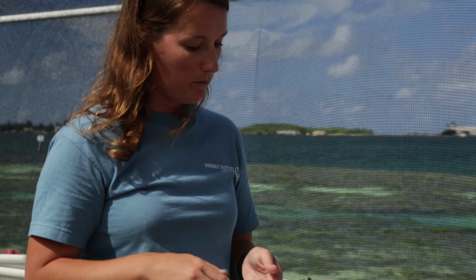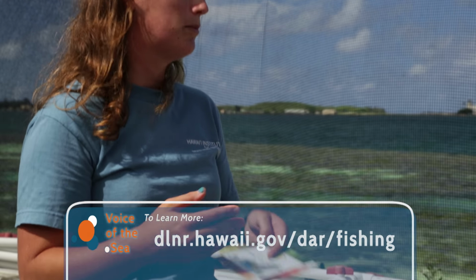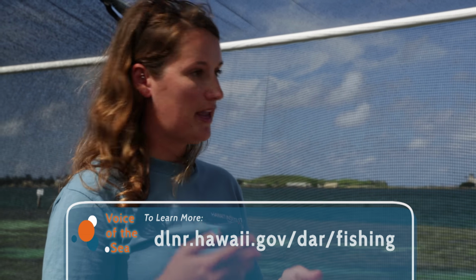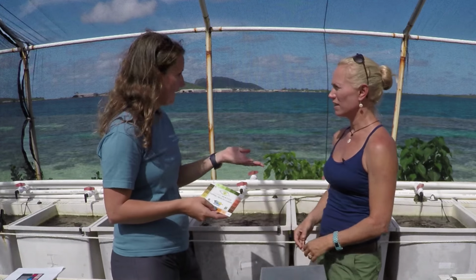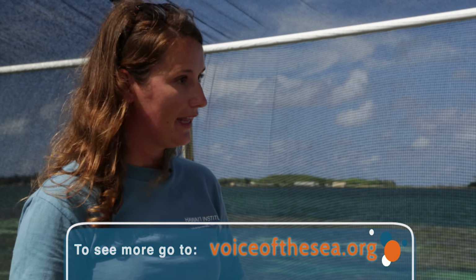And we've also been working with the Division of Aquatic Resources to implement this into the coral bleaching response plan. So when there is a coral bleaching event, the scientists, managers, community members can go out with this card and assess how bad the bleaching is and what types of species of corals are bleaching and how fast that bleaching is occurring. So they're all using the same type of ruler. Exactly, exactly. And this is going to give us an idea of not just what's happening here on this reef right here, but what's happening in Kauai, what's happening in Maui, Big Island, all across the Hawaiian Islands.